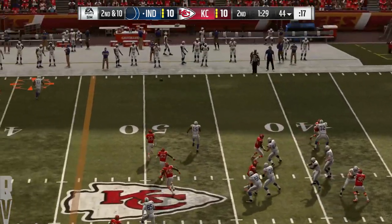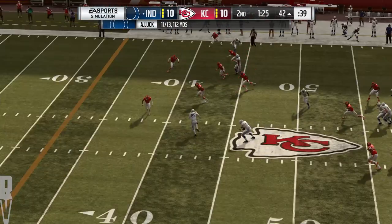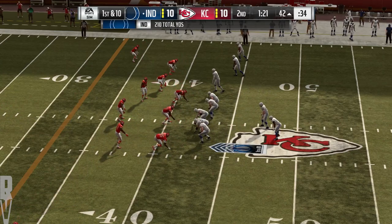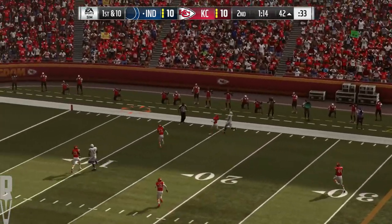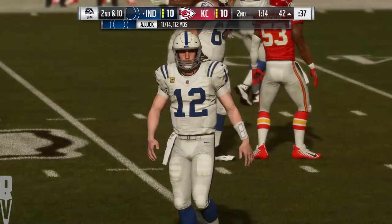To throw is Luck. Throwing the out route incomplete. It's Grant. And taking it across midfield and inside the 45. The passing game for the Colts finding its stride. Another first down. He's going to wind up and air it out. So they took a shot on first down but couldn't connect.